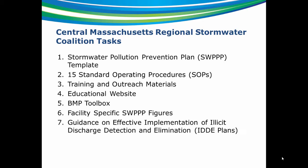They've developed training and outreach materials, specifically pamphlets and DVD broadcasts, which can be broadcast on local public access television for each member town. They've developed a comprehensive website, which includes the majority of the materials and initiatives that they've taken on since their inception, and that's available to anyone and available to the public for use and reference.